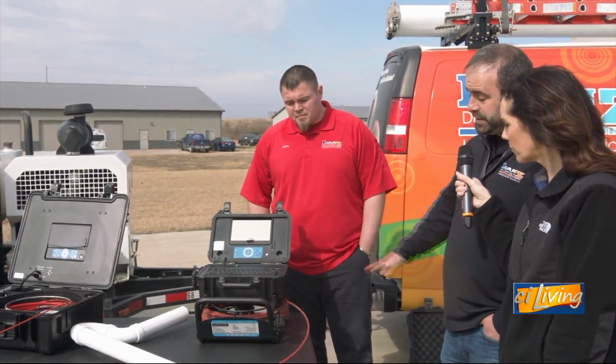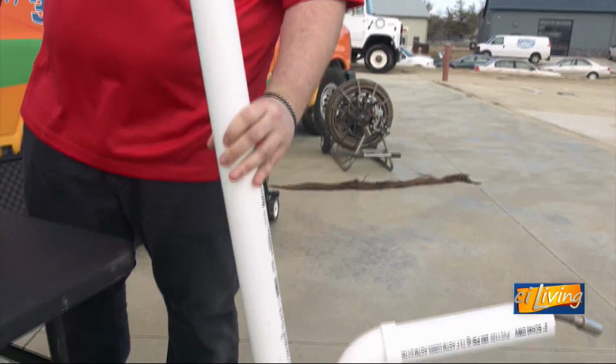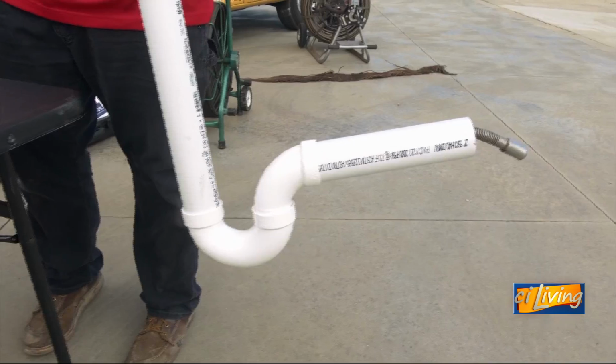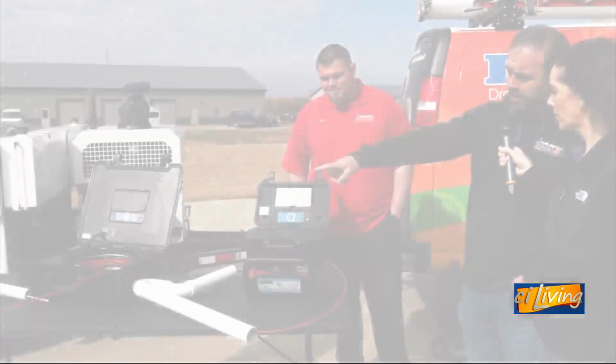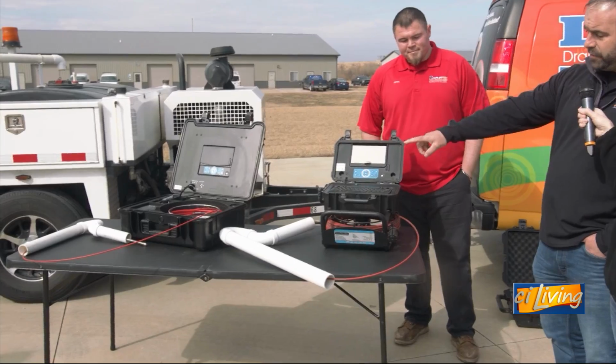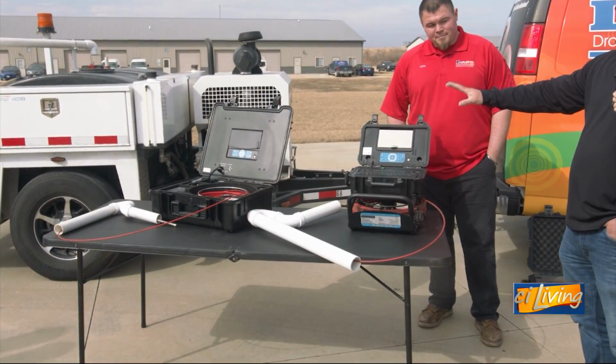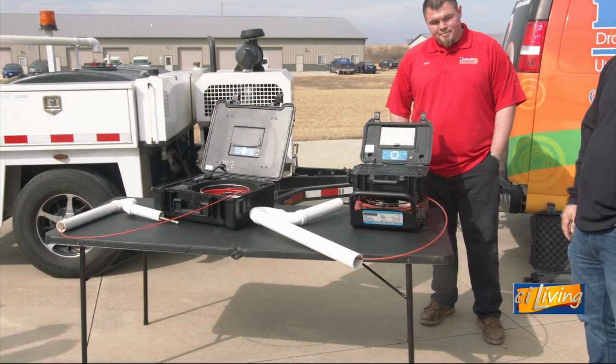So it is the same concept as the main sewer camera. It's just in a smaller scale. So what we actually can do here is we have two different sizes of pipes. This is 1.5 inch and then 2 inch. If the pipe allows, we can actually have these cameras navigate through the trap and then down the line and identify what the issue is and where the problem is.